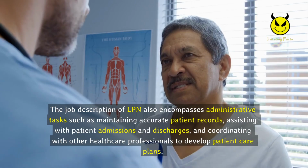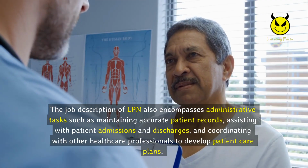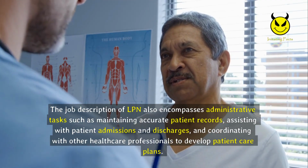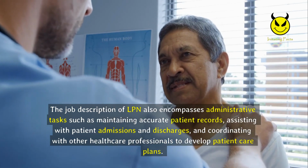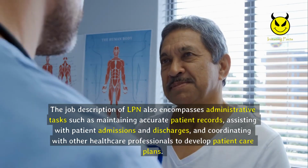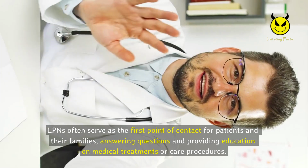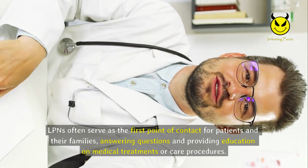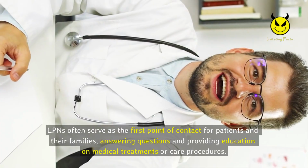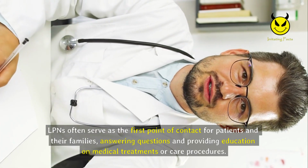The job description of LPN also encompasses administrative tasks, such as maintaining accurate patient records, assisting with patient admissions and discharges, and coordinating with other healthcare professionals to develop patient care plans. LPNs often serve as the first point of contact for patients and their families, answering questions and providing education on medical treatments or care procedures.